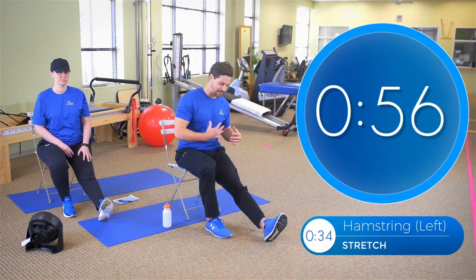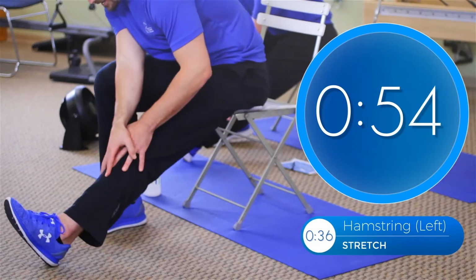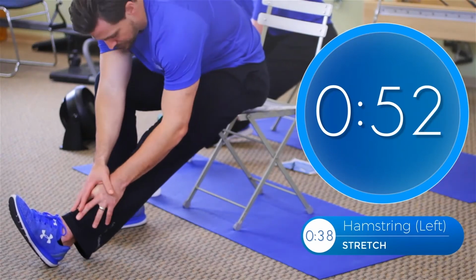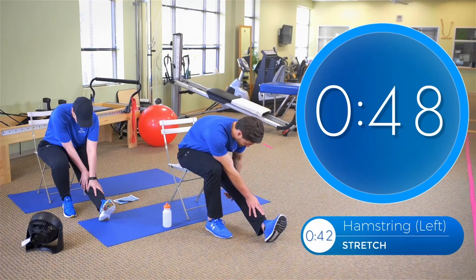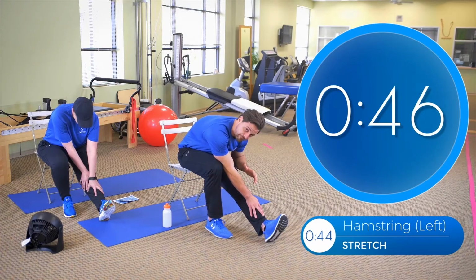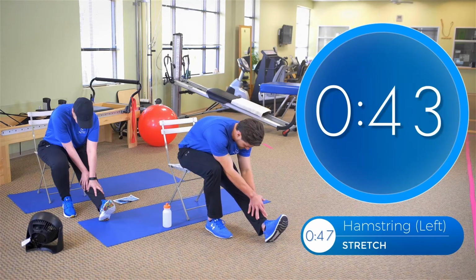Let's go ahead and ease right back down and in. Great exercise that can be done at the desk, can be done after your exercise, really and truly anywhere. Find somewhere to take a seat, straightening the leg out, focusing on the form, not forcing it, just getting a very comfortable stretch.